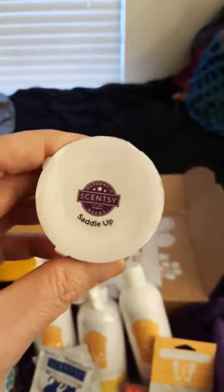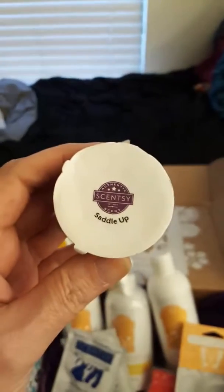So, this, and I put up a corner of it so I could smell it. And oh my Lanta, it smells so, so good.